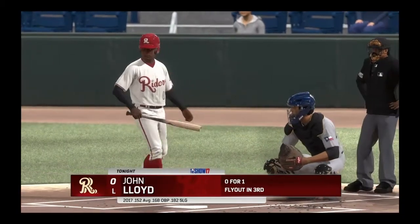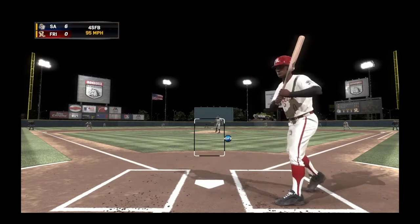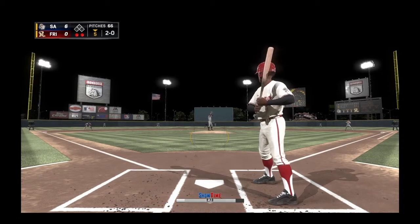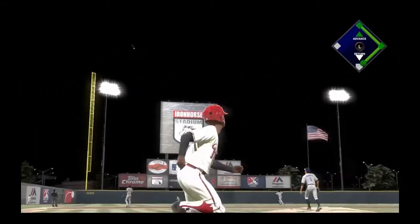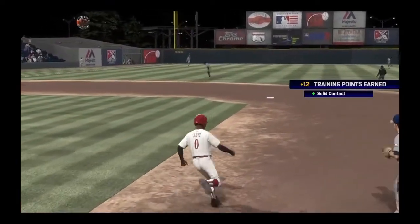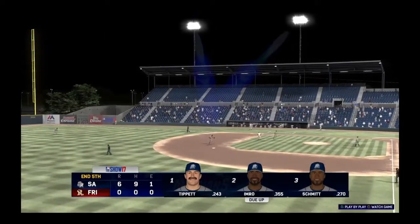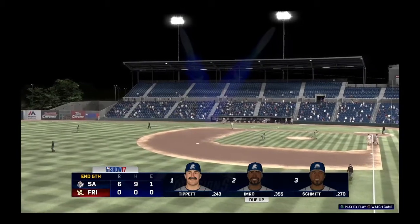Stepping up now, John Lloyd. Here's the first pitch to him. A fastball that just misses. Now he's got himself ahead in the count. That's lifted the other way out to left. Tippett moves over. No trouble with this one, and the inning is over. He's through five without allowing a hit. Five innings complete. The Missions lead it 6-0.